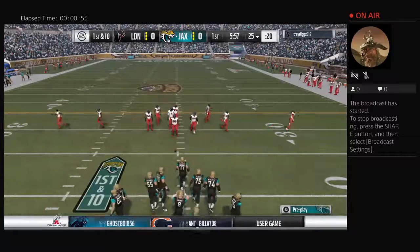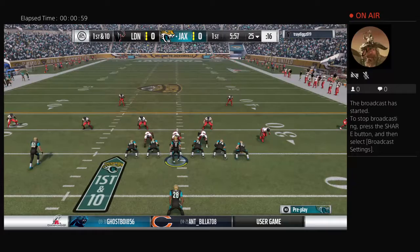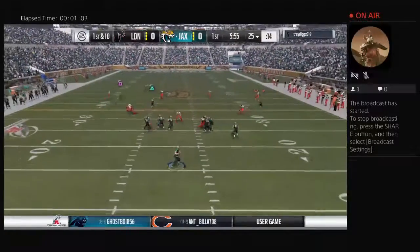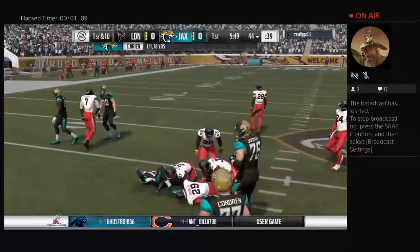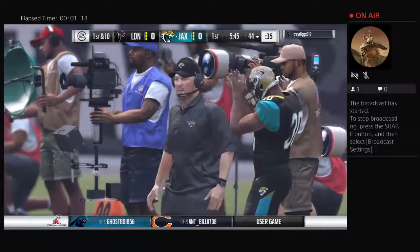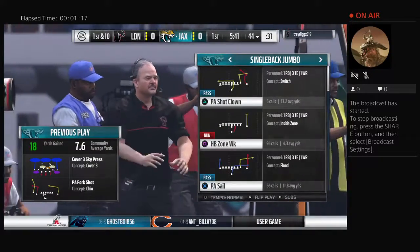And the D-line pinching together must be expecting the run. All right, here we go. They go play action here on first down. And the hook up here to Allen Robinson. And they'll get it up just short of the 45 at the 44. Give them 18 on that one. And that'll be good for a Jacksonville first down.